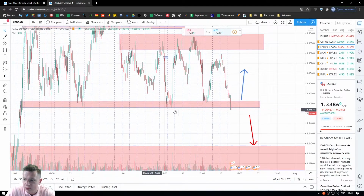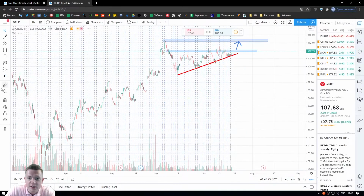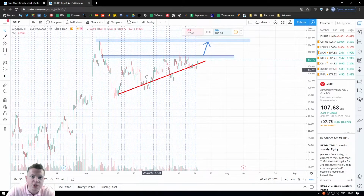Canadian dollar right now is inside support level 2, and as you can see, price tries to form a breakout of this level. That's why we have to wait. If price holds below this level, you can short this currency pair. In this case, the first target will be around 1.3420.